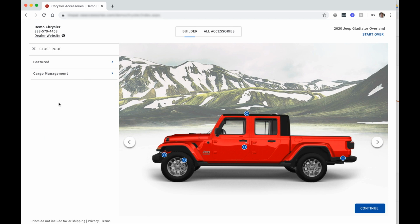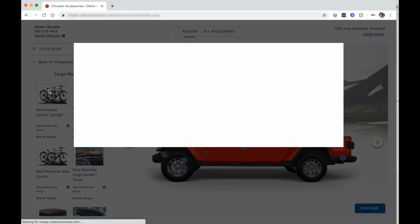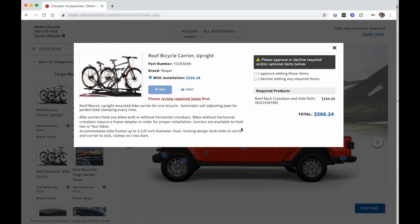As an example, click the Roof button on the left, and then Cargo Management. Let's click the first result, the upright roof bicycle carrier. First, notice that the system tells you that the crossbars and side rails are required. This ensures that your customer knows that the full cost is $560, not the $216 for just the carrier.